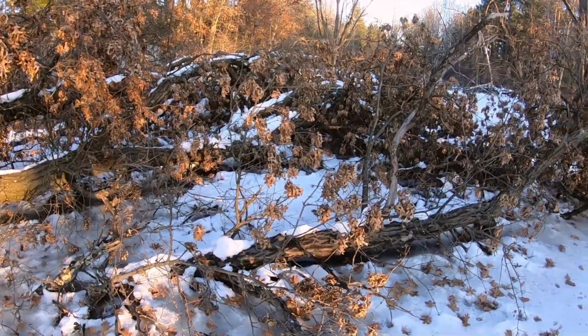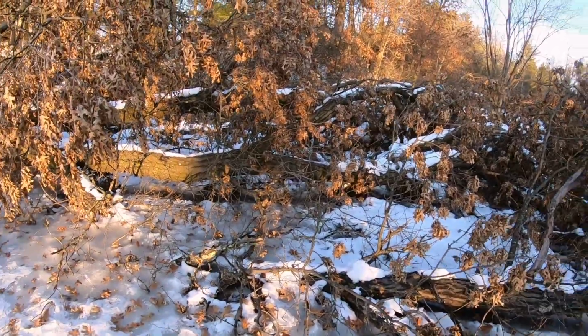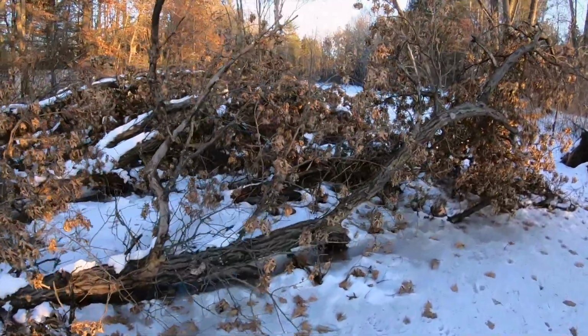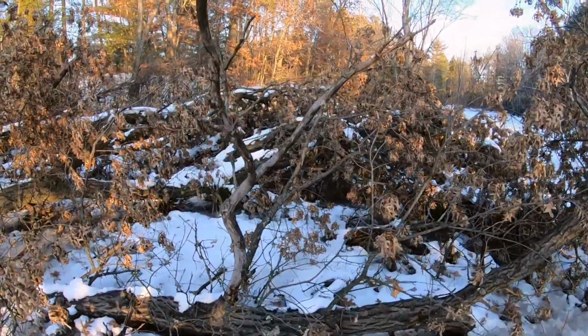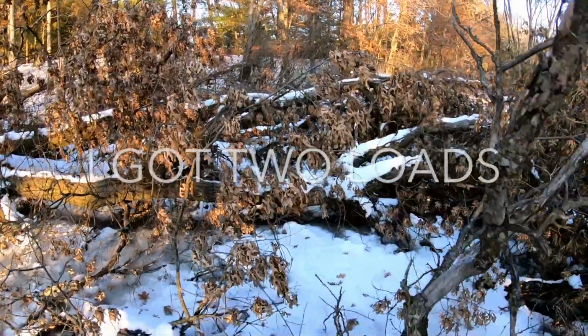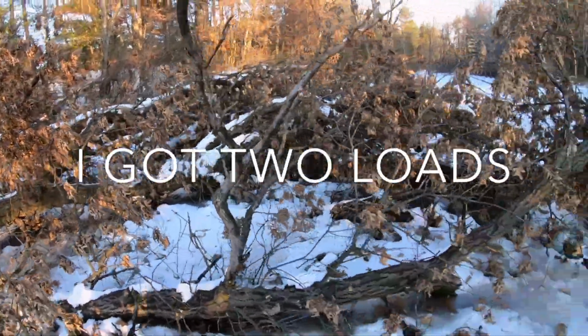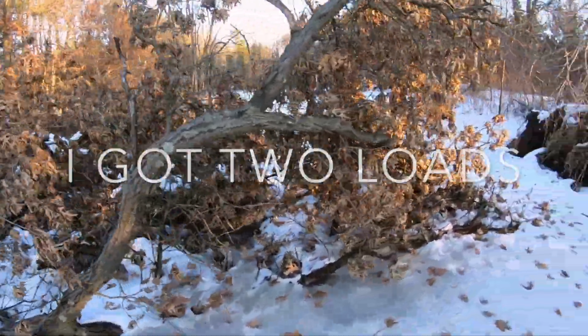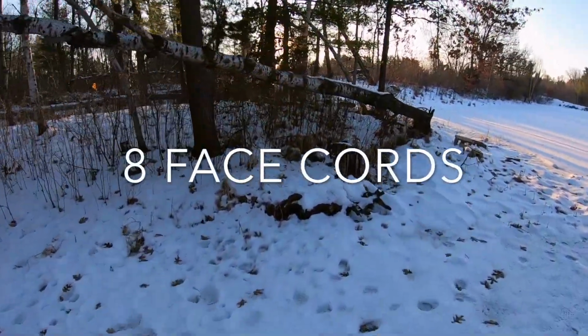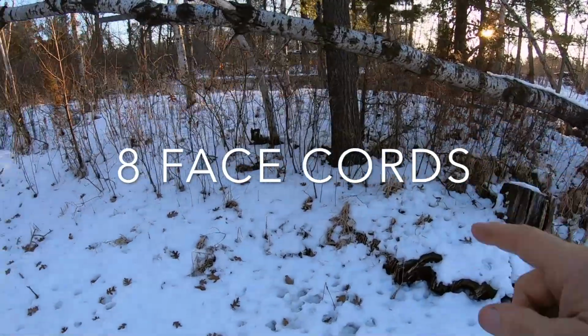Because right here where I'm standing on the ice, it's probably only, I don't know, not quite waist deep. Probably crotch deep or so, I would say. But it's a nice big tree. There's all kinds of wood here. It's probably a full trailer load just in this tree right here. And then I've got this popple or aspen right here that's down that they can cut.